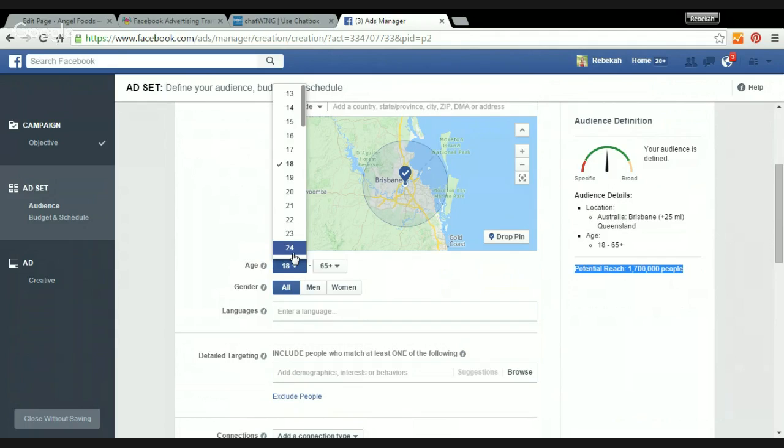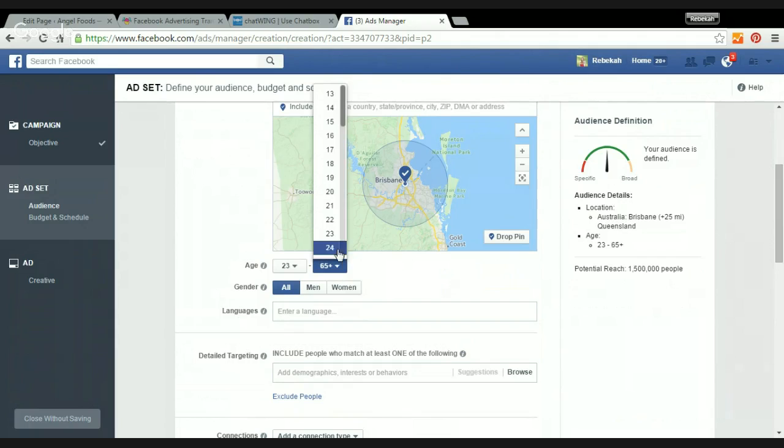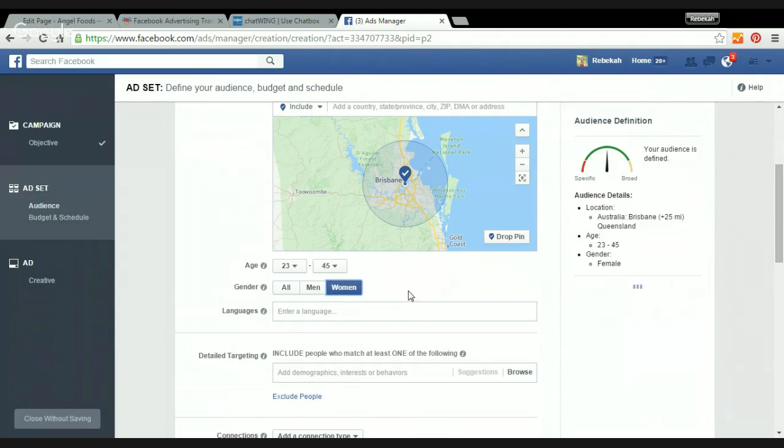Think about mums. They're usually between 20 and 50 years old, who are more likely to purchase off Facebook, who have a credit card. For me, it's usually people over the age of 23 who purchase off Facebook, who have a credit card, but people over probably 45 to 50 don't really purchase from Facebook. So I change the age brackets. Instead of male and female, I change it to female, because that is my target market. Now look at the potential reach. We're down to 500,000 people. Brilliant. All right, because it's getting less and less, it's getting more and more targeted, you're going to get more bang for your buck.